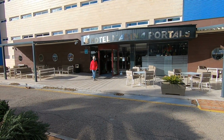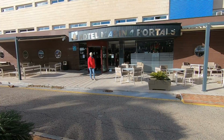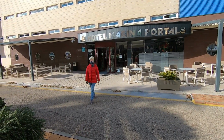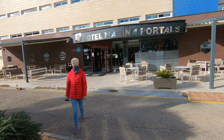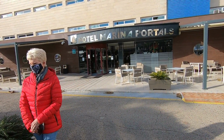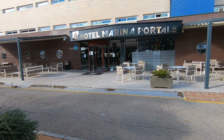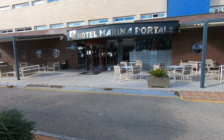I was asked recently if there were any hotels open in Mallorca, and all I could say was yes, but I couldn't actually name any. Well, here's one that is open, the Hotel Marina Portals in Portals Nous, overlooking Puerto Portals, and it is open.